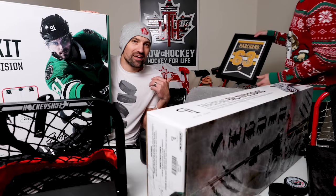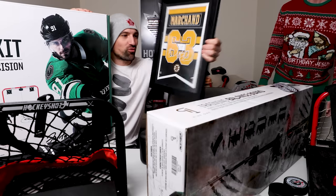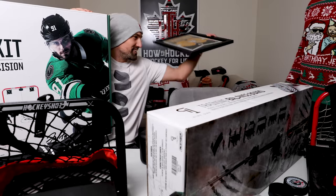Oh, that's a good gag gift. If you want to really play a joke on someone, maybe just grab the Brad Marchand framed autograph. Like, no one wants that.